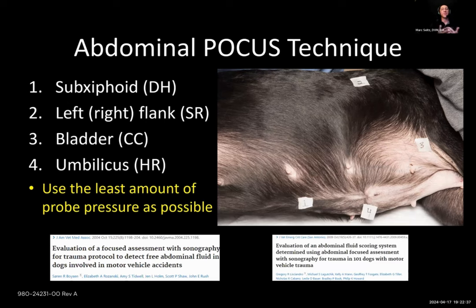So our first location is subxiphoid, where the number one piece of tape is. The next is the flank or the paralumbar. And of course, we're going to be on the left side, ideally, because the kidney sits a little bit more caudal. But if we're on the right, it's okay if the animal gets laid down on the wrong side. Third is going to be bladder, and fourth is going to be umbilicus, which is slightly misnamed because we're going to be just below the umbilicus, halfway between the table and the umbilicus, but it gives us a good reference point.